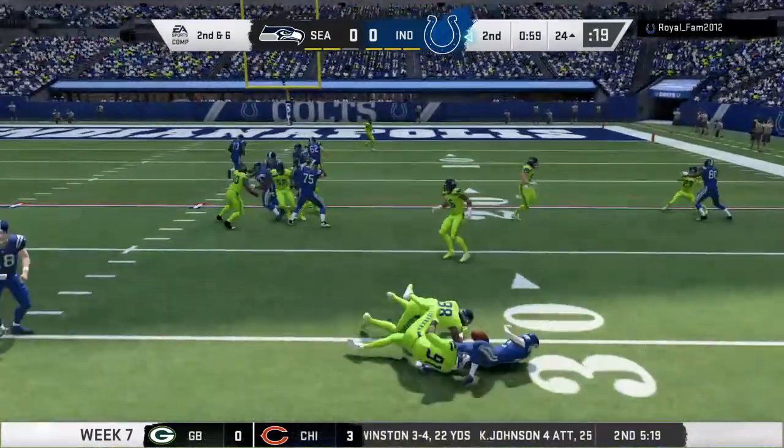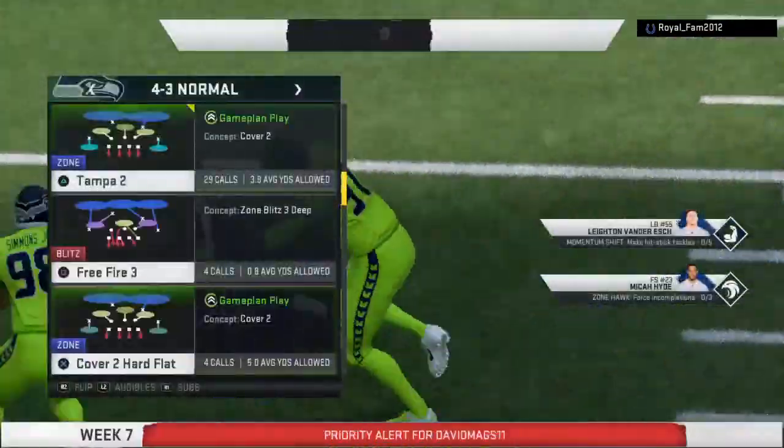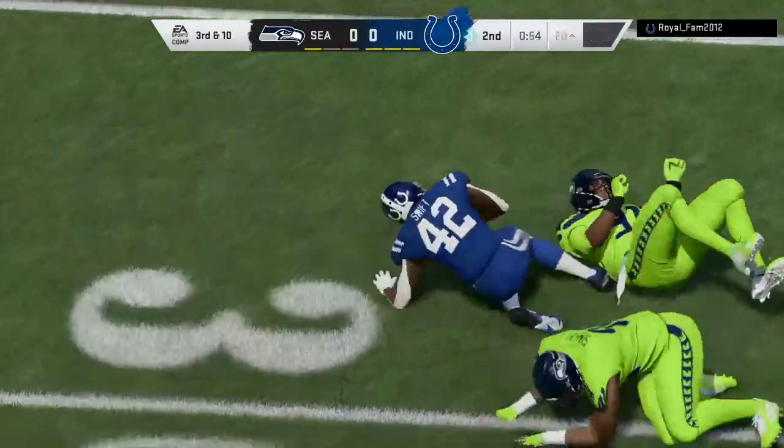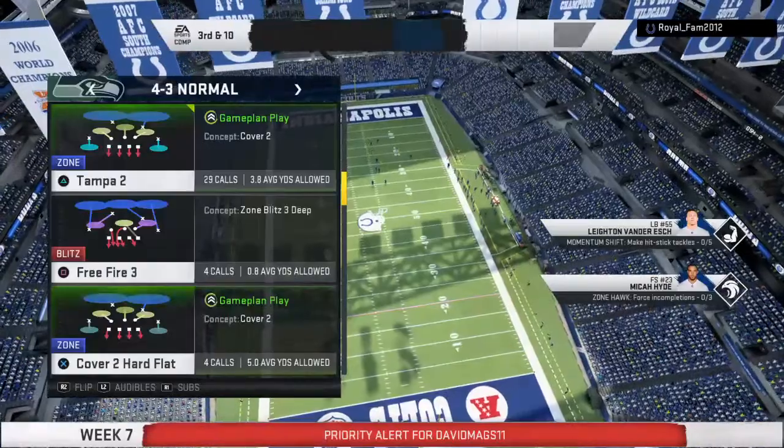On 2nd down, Swift. He'll be taken down well behind the line, and I think he might have just given those 4 yards right back. That'll wind up going for a loss of 4, and that's going to make it 3rd down and 10.